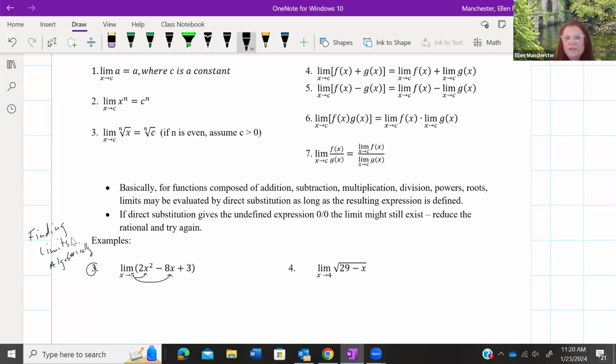Okay, and it's literally plug and chug. So where do these rules come in? Well, right here, if you look at 4 and 5, this is saying if I have a function plus a function, so this 2x squared could be this part, the negative 8x could be this part, all I'm doing is finding the limits at every single term.